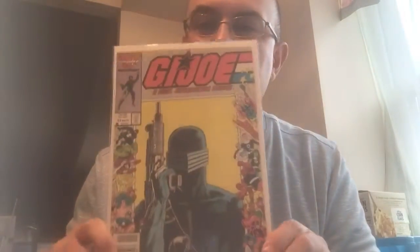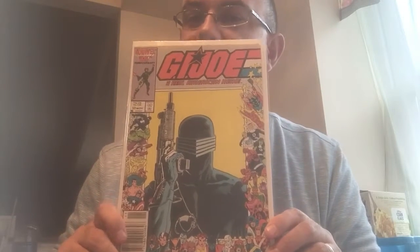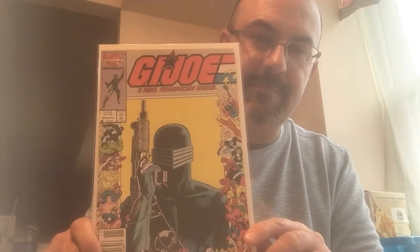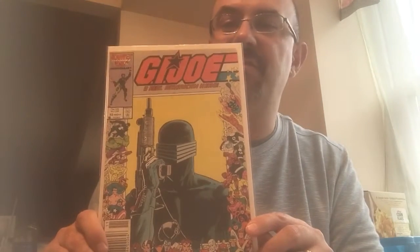All right, if anybody grew up in the 80s, you probably at one time either watched the G.I. Joe cartoon or played with the toys. Snake Eyes is probably one of your favorites, and here's an issue that's one of mine. So you got Snake Eyes on the cover. It's the 25th anniversary covers that came out back in '86. I slowly am collecting as many as I can. This is the G.I. Joe version, and I'm very happy to have it.